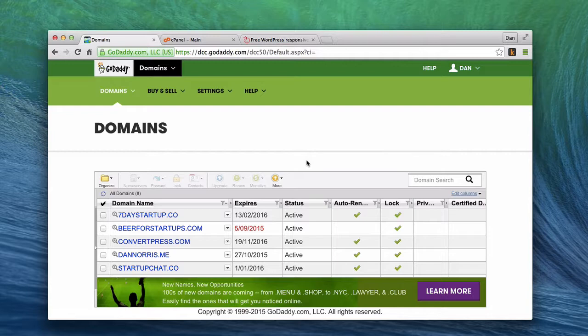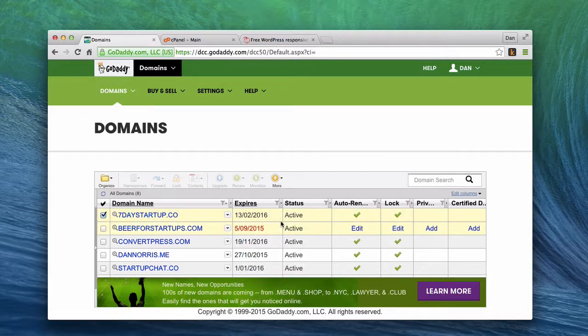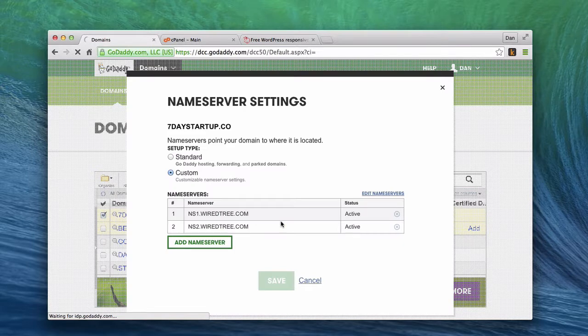So you need to go into the domains area. First thing you need to do is point the domain to the host if you're not hosting with the registrar. So I've got a domain here, 7daystartup.co, and you can click on Set Name Servers. And I'm hosting it with a company called Wiredtree. So what I want to do is add the WiredTree name servers in here. And what normally happens is that'll take between 1 and about 24 hours to propagate across, so that when someone goes to 7daystartup.co, whatever is on the WiredTree server is going to show up.